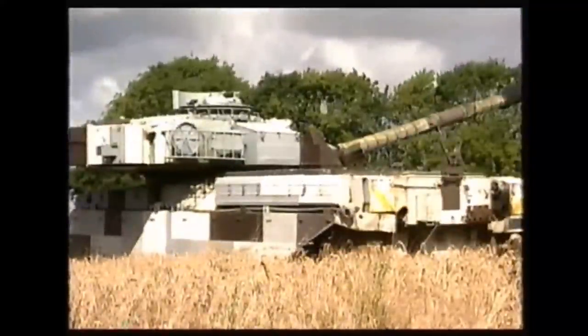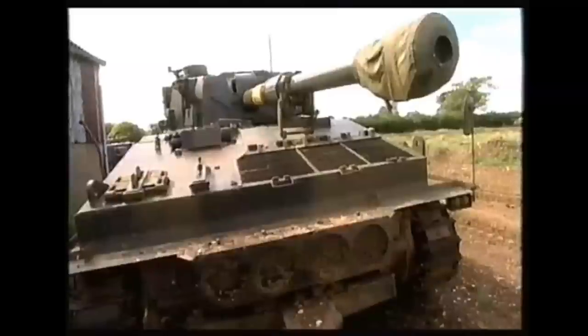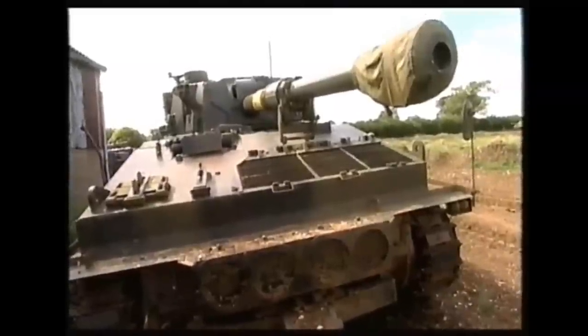Nick now earns his bacon running tank driving courses and hires his tanks out for film work. He's even flogged two of them to Steven Spielberg.